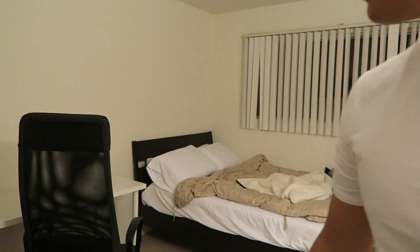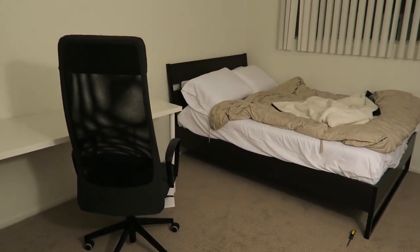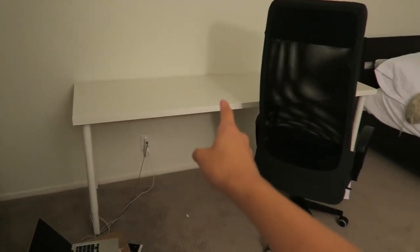Three hours. Actually, no. Two hours. Two and a little something. Like two, maybe 15 minutes later, two hours and 15 minutes later, done. I half constructed that bed with Kelvin. I did about three quarters of this table and I did this chair.